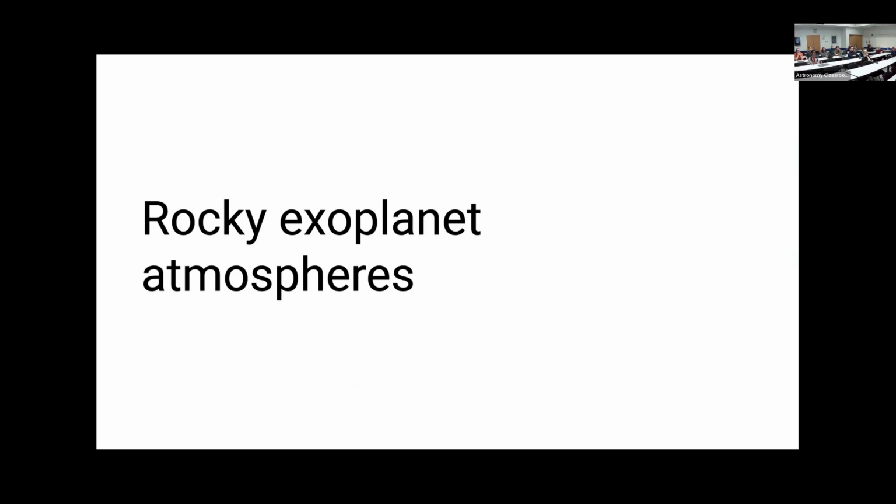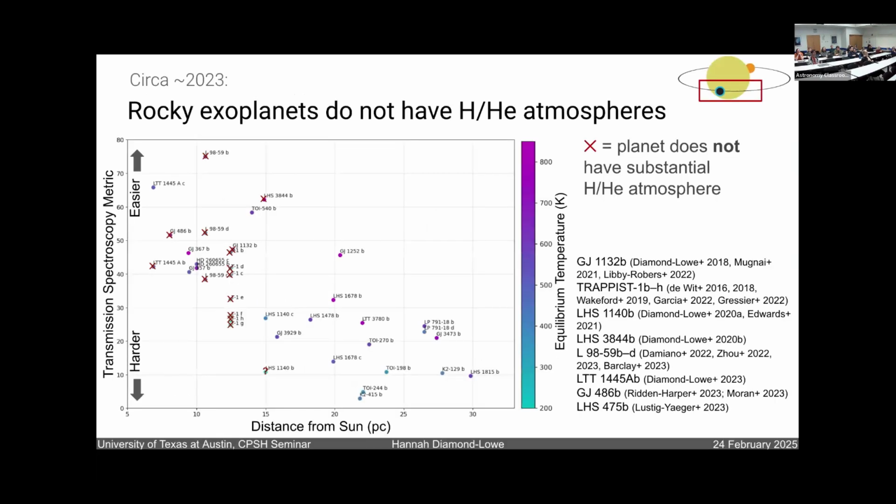Okay. So to really differentiate what is a Venus, what is an Earth, what is a Mars, or something else entirely, we really need to probe the planets' atmospheres. It's not the only difference, but that's the one that's most accessible after just measuring a mass and a radius. We would love to get seismology and interior structure, but this is what we can do now, or we can try to do. And so this is where we were circa about 2022, 2023.